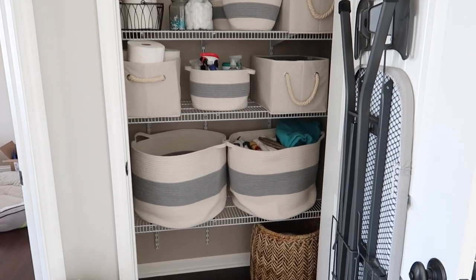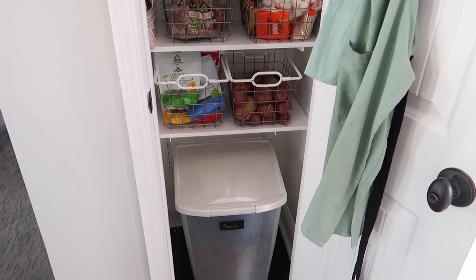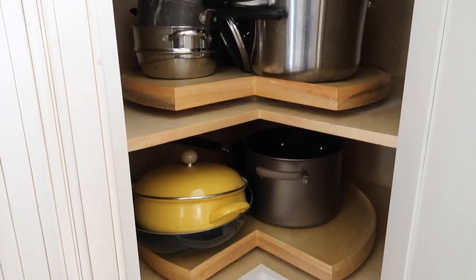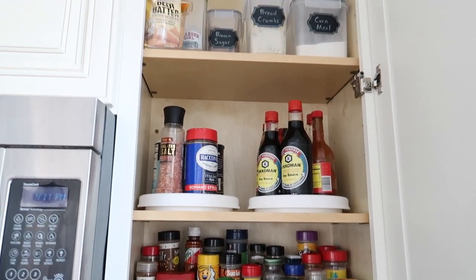I've done a few organizational videos recently. You guys may have seen me reorganizing my whole linen closet. You guys saw me getting my kitchen together, starting with my pantry and creating more of a sound storage solution for my cabinets. But today we're gonna tackle this storage closet in my laundry room.